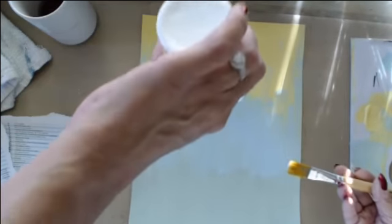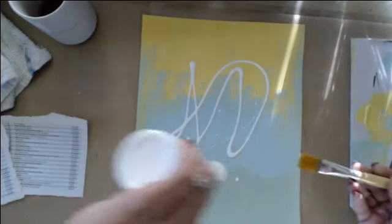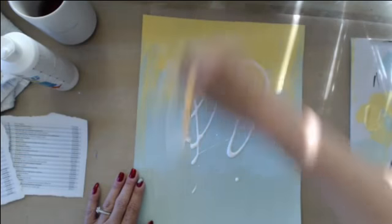Okay, this is the best brush to apply decoupage. I love it, and it's big. So I'm just going to decoupage the entire thing because I don't know how much space this is going to take.